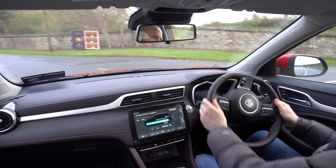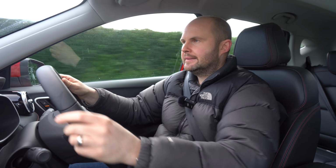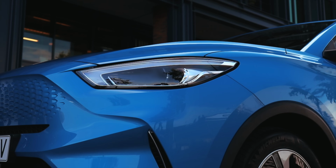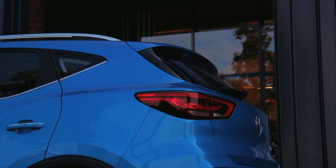They're being very upfront as well, MG, about the range. So they're saying, yes, 440, good weather, eco mode, not hammering the car. Interestingly, they've also established that using the heated seats does not use any significant level of range.